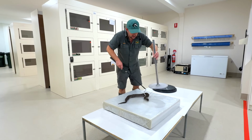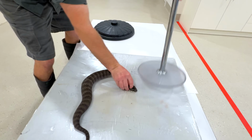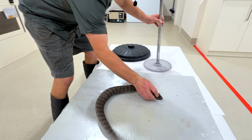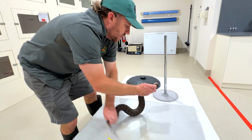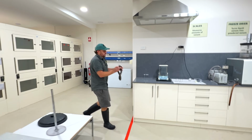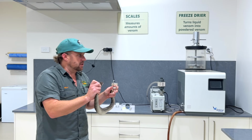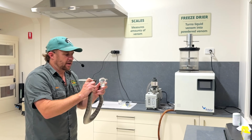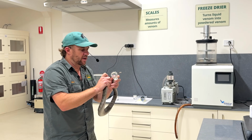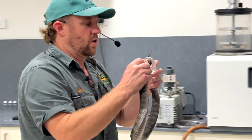They give birth to tiny little live young that are about 10 centimeters long. There's an old myth with venomous snakes that the babies are more toxic than mum and dad, but that's not the case at all. They're exactly the same as mum and dad, they're just smaller. Now, death adders have got the fastest strike on the planet, and they can literally strike at 350 kilometers an hour. Ooh, nice hit.